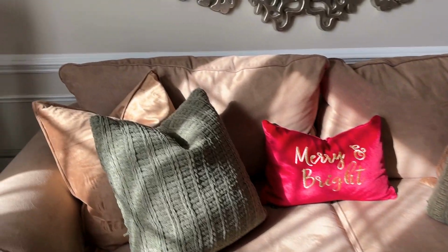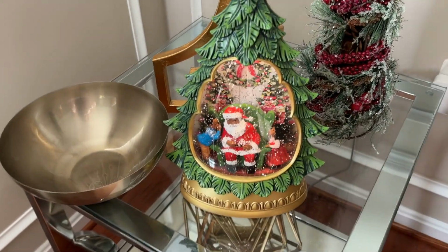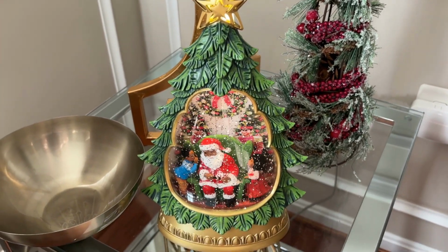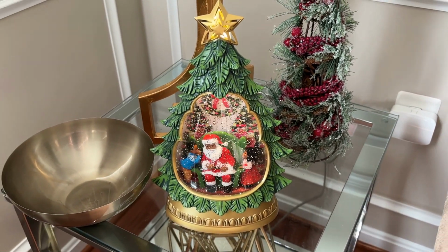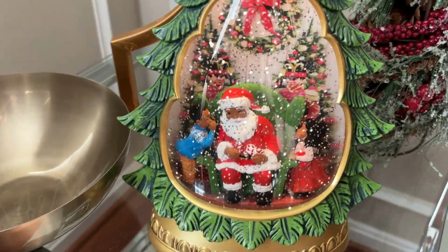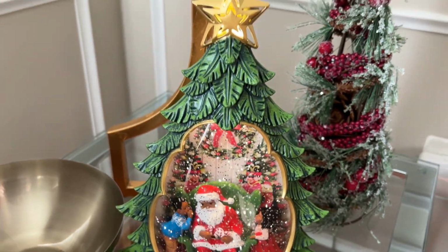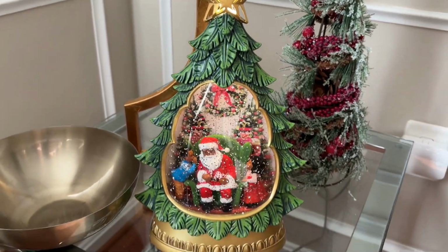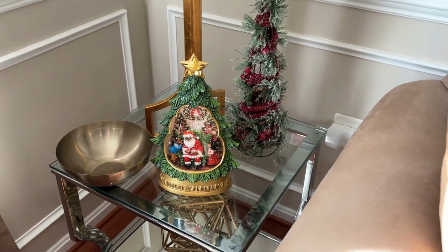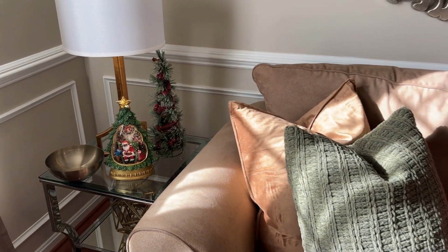But let me show you guys what's really adorable. Look at this. I got this snow globe from QVC last year, and I just thought that was completely adorable. So it lights up, and the snow is kind of moving around. So I thought that was really adorable. That's a QVC buy.